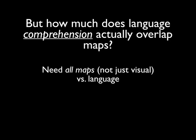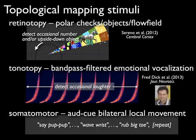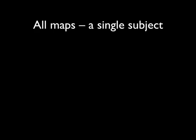But what about language comprehension? That's real, real cognition. So for that, we have to do all the maps. So here's retinotopy, tonotopy, and somatomotoratopy, having people move their body. So here's an example from a single subject, a single long-suffering subject whose name you might know.